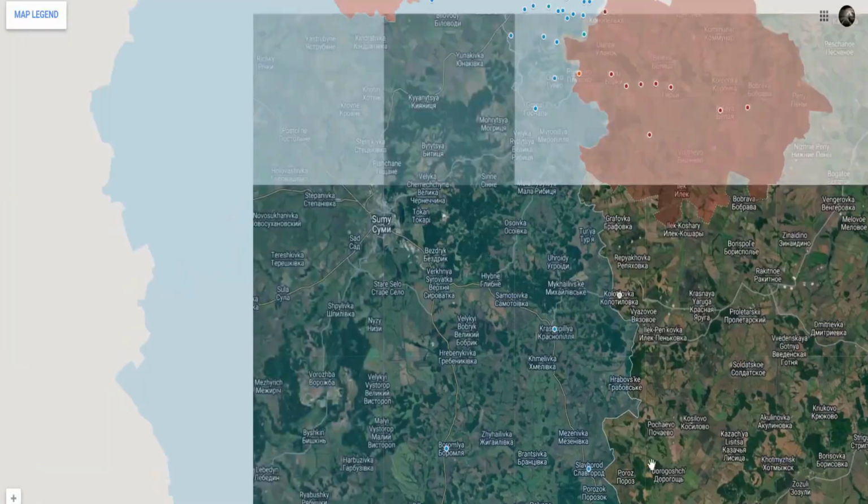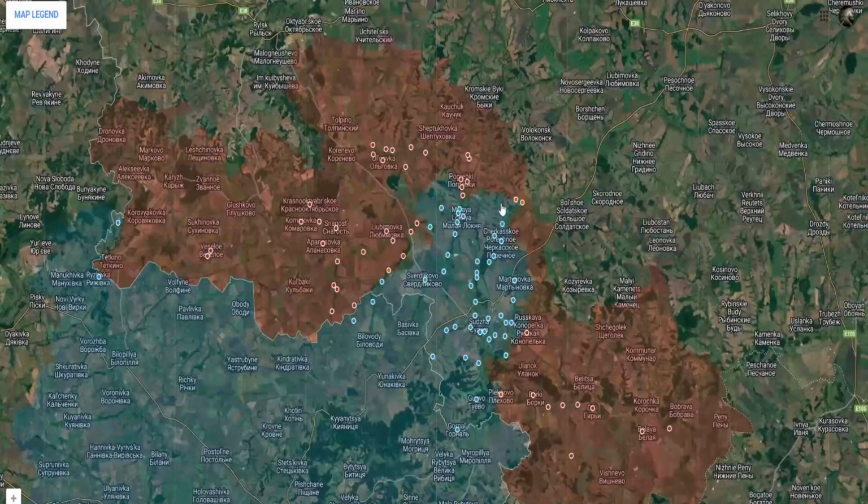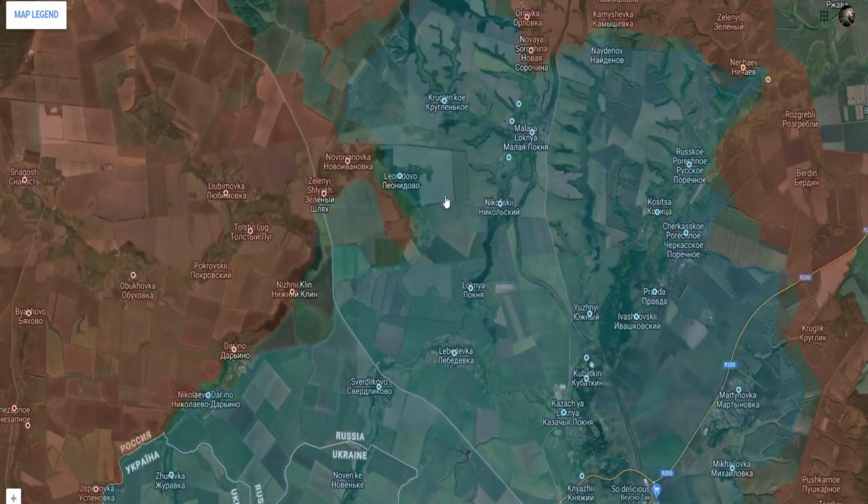In the Kursk direction, the Russians are continuously doing their third counteroffensive. We actually just got news that the Ukrainians now can use American missiles to strike Russian positions in Kursk. But so far, the Russians have only had small gains here.